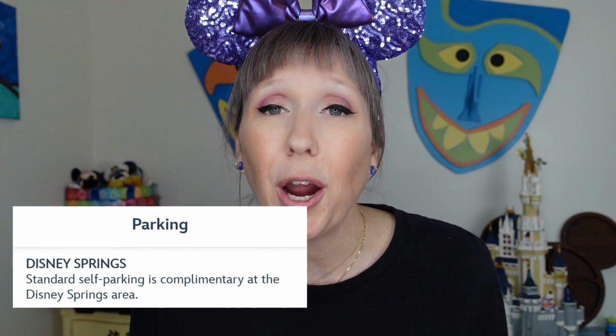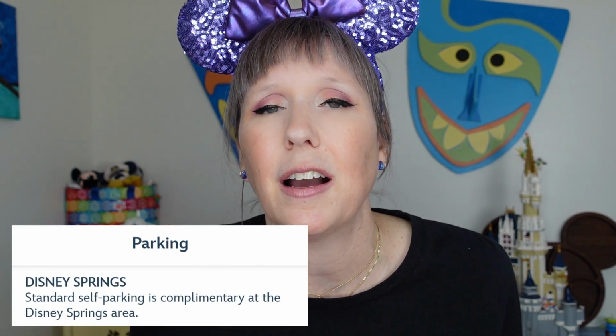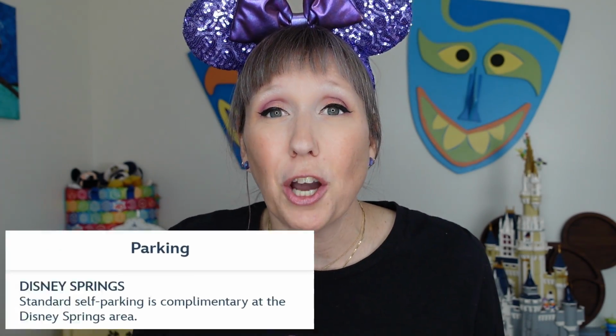But if you want to go, it's free. You don't have to pay a fee to go to an outdoor shopping mall, nor do you have to pay for parking, specifically standard parking. Obviously, if you want valet, that's a different story. But you can actually go to Disney Springs and have a free Disney-like experience during your Orlando vacation. There are also things within Disney Springs that are free.